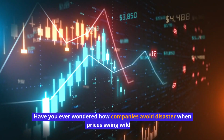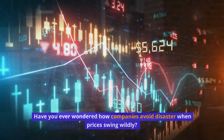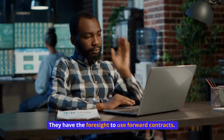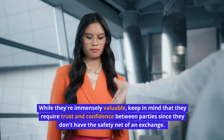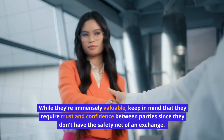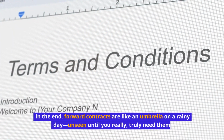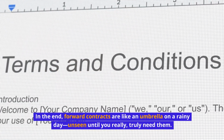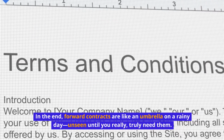Have you ever wondered how companies avoid disaster when prices swing wildly? They have the foresight to use forward contracts. While they're immensely valuable, keep in mind that they require trust and confidence between parties since they don't have the safety net of an exchange. In the end, forward contracts are like an umbrella on a rainy day, unseen until you really, truly need them.